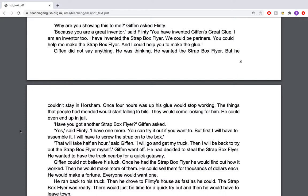The things that people had mended would start falling to bits. They would come looking for him. He could even end up in jail. "Have you got another strap box flyer?" Giffin asked. "Yes," said Flinty. "I have one more. You can try it out if you want to, but first I'll have to assemble it. I'll have to screw the strap onto the box." "That'll take half an hour," said Giffin. "I will go and get my truck, and I'll be ready to try out the strap box flyer myself."